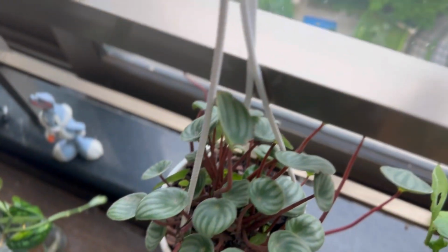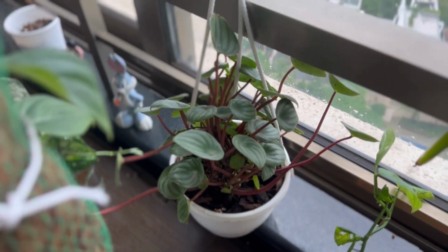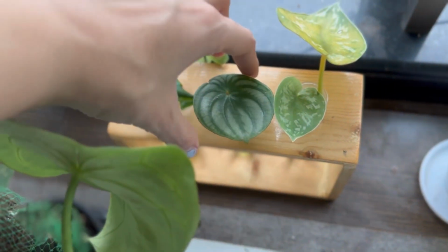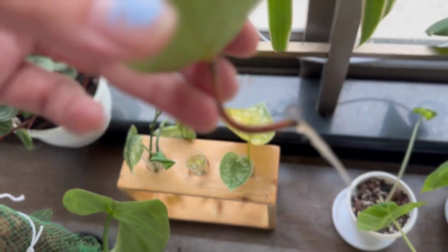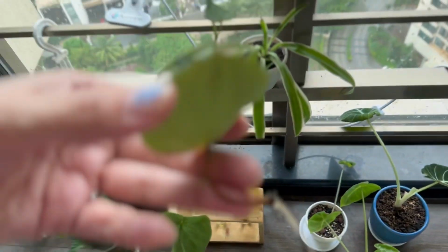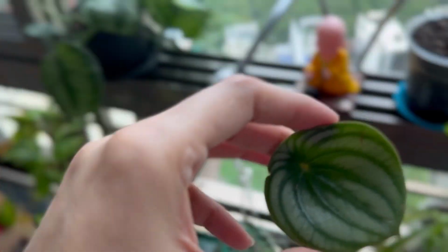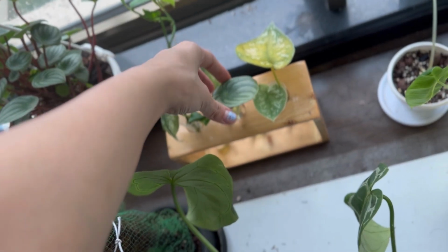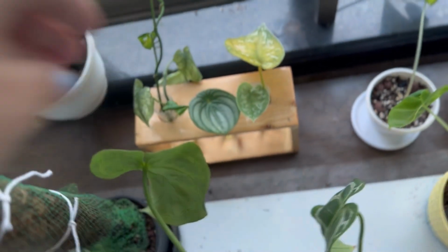Next is my watermelon peperomia. A good thing about this plant right now is this little propagation, which has been doing well. Quite surprised by it actually. This leaf had fallen off when I got the plant. It was one of the biggest leaves, and I just tried a simple water propagation in a thin test tube, and now there are really nice roots in it, and I need to soon plant it and pot it up.